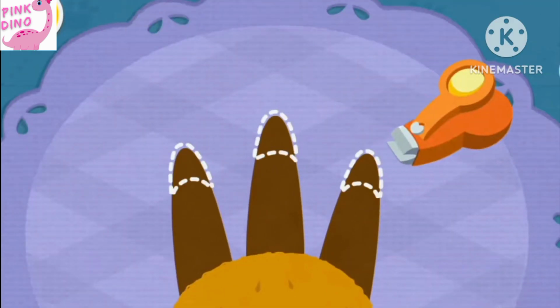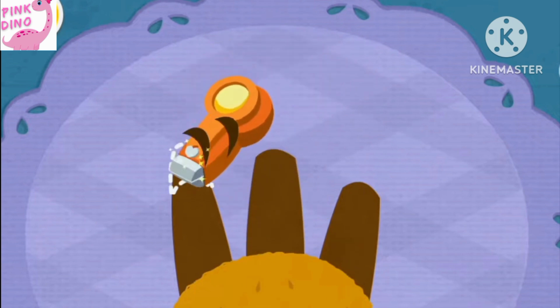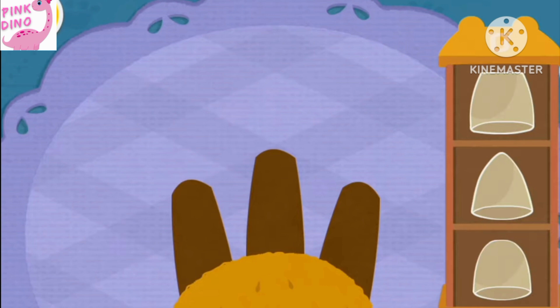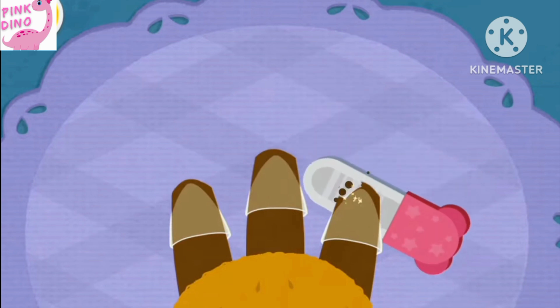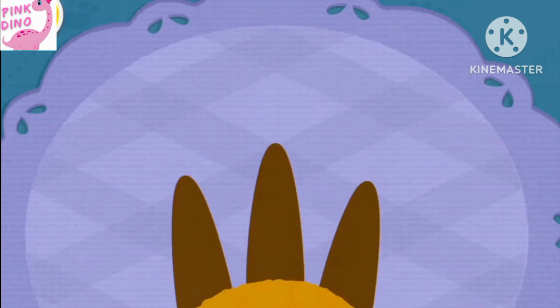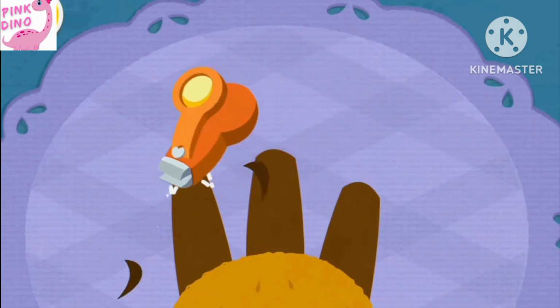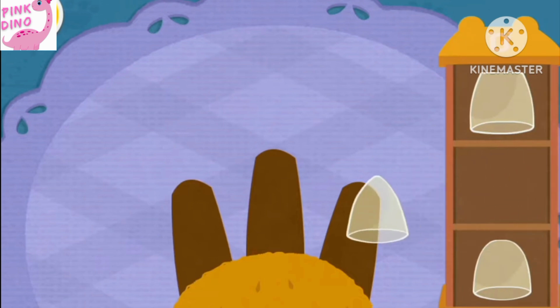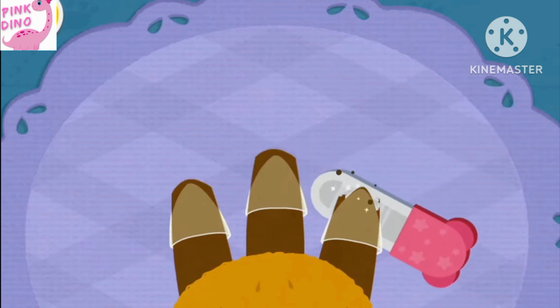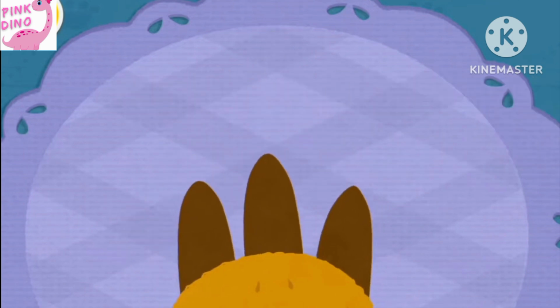Let's trim the sloth's nails. Start the nail art.